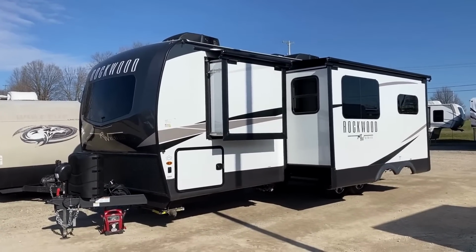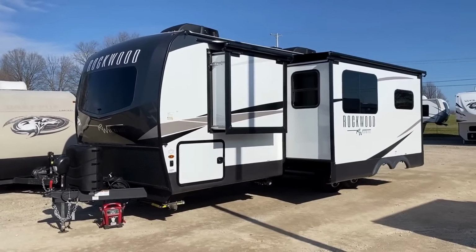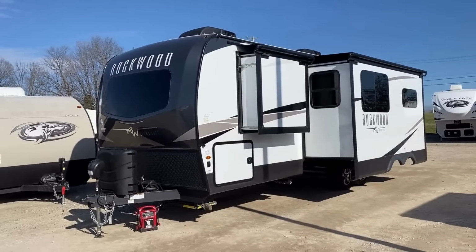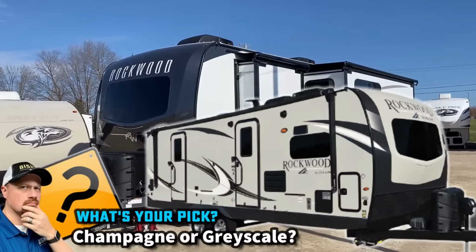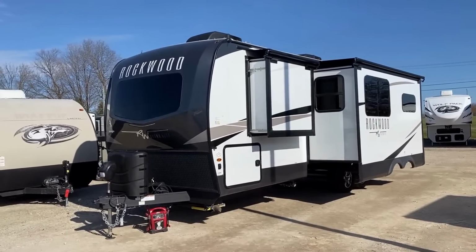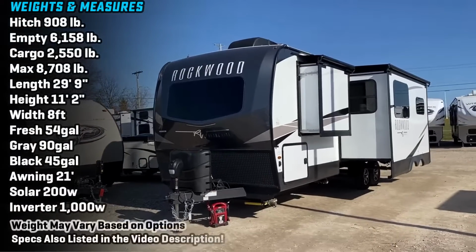Now, one of the first things I want to mention here is we are looking at the optional exterior decor, the white and graphite combo. They got rid of some of the color accents on some of these, and they're a little bit more monotone. I think that they can blend nicely with any vehicle, but sometimes some color contrast is nice. You also have a classic milk chocolate and espresso color palette available standard.